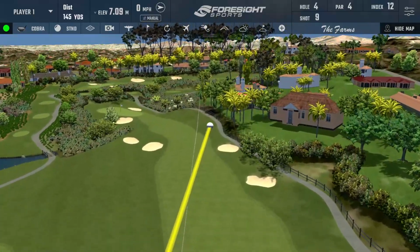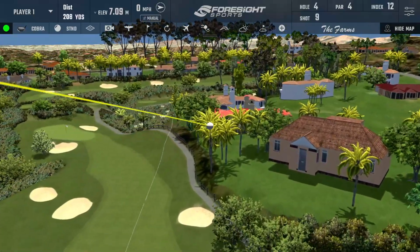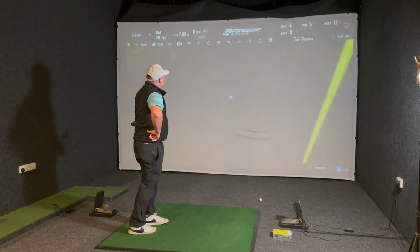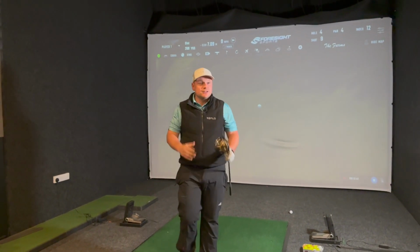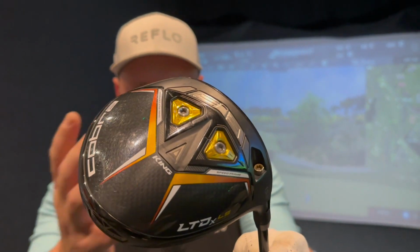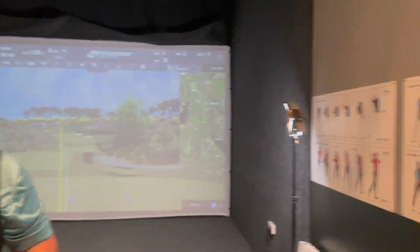Ooh, that one's just leaking. That's in the garden, Chris. That's in Mickelson's back garden, I'm afraid. And that's what I did find with this driver when testing it. When I got it out the middle, it was really, really good. It wasn't that forgiving. This is the low spin version. It is the slightly smaller headed version with the weight pushed forwards. And when I didn't get it, you can see there that carry is 15 yards less than the previous one.